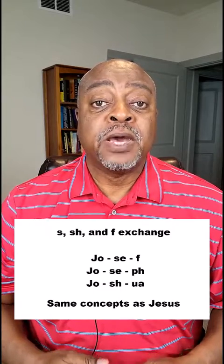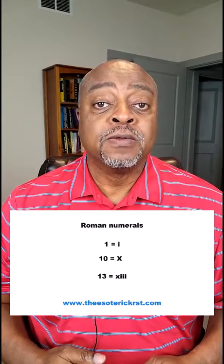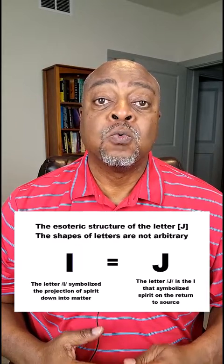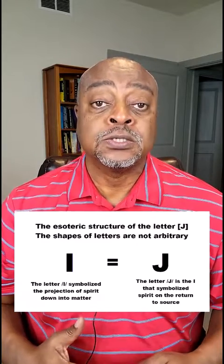The English alphabet has a hidden esoteric symbolic meaning, and the letter J has a fascinating backstory. In ancient times, letters had a numerical equivalent, and the I and number 1 were interchangeable. I and the number 1 symbolized piercing oneness, and the J symbolized the beginning of the return to oneness.